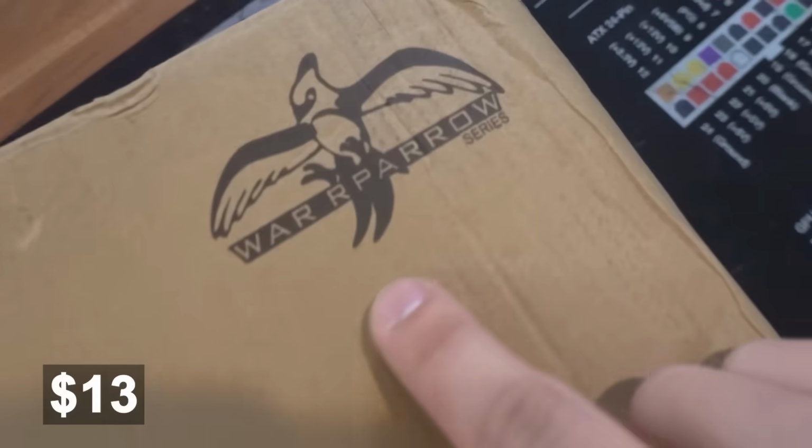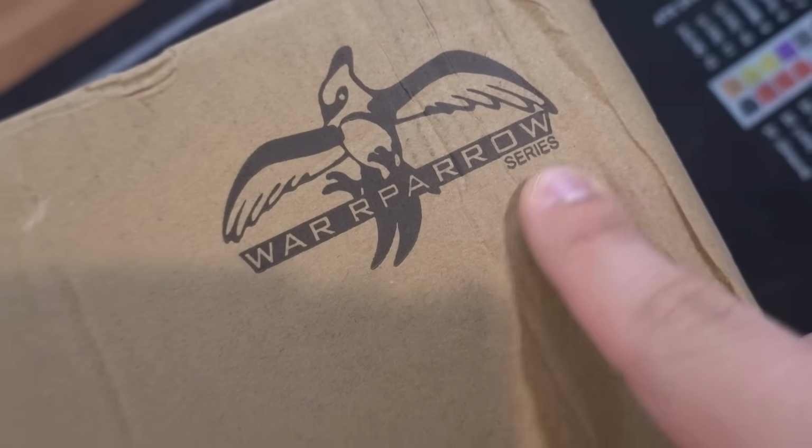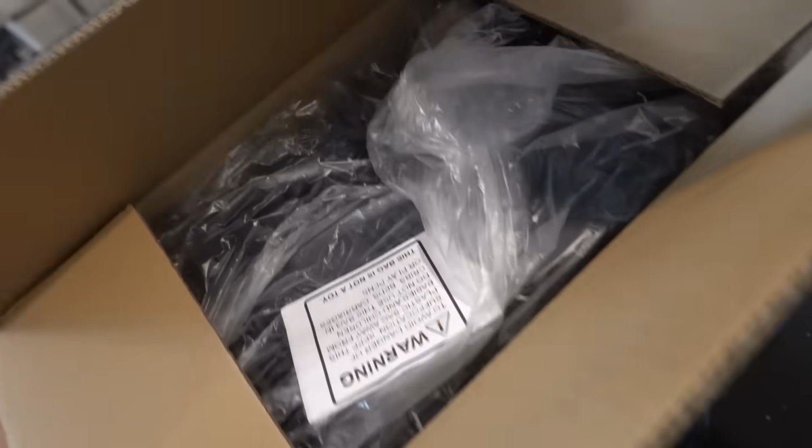This is the case. This one is from a "War Reparo." I think they mean to say Sparrow, but they spelled it wrong. Reparo. This case probably needs many repairs. Oh good. At least it's fashionable. This is so light. It's like 2 grams. Let's see what kind of bullshit we got.